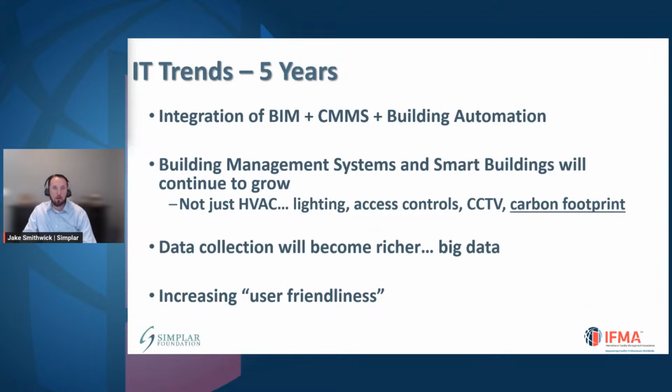In the next 5 years, we're going to see tighter integration of BIM, CMMS, and building automation. I talked about how we have lots of data, and those different data points are from systems. One of the common themes in talking with our Delphi panelists is that these different systems are going to be much more closely integrated with each other. So based on the building needs, it can file automated maintenance requests and procure different needs or disposables for the building. Data collection will become a lot richer. Again, I talked about big data, so there'll be more of that, and increasing user friendliness.